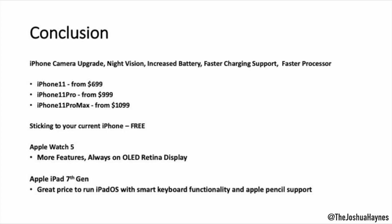Is this a deal breaker to purchase and upgrade a new phone if you have the iPhone 10? Not quite. But if you are upgrading from an iPhone 8 Plus or iPhone 7, you will see a significant change in the upgrade.